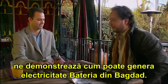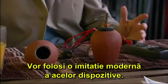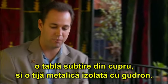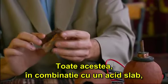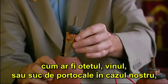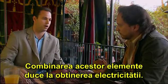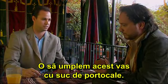Two major proponents of ancient alien theory, Jason Martel and Giorgio Tsoukalos, demonstrate just how the Baghdad battery could generate electricity using a modern mock-up of the device. Well, basically this is made out of a clay pot, clay just found naturally in that region in southern Iraq, and then they would use a small copper lining and something along the lines of an asphalt stopper wrapped around an iron rod, and these all applied together, and the combination of some weak acid, vinegar, grape juice, orange juice in this case, wine, would be able to generate a charge by combining these elements with the iron rod and the copper, and the combination of that creates an abundance of electricity.